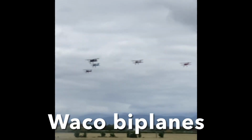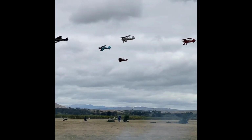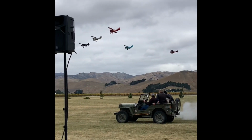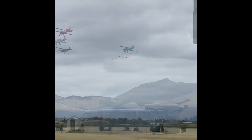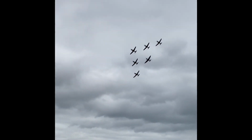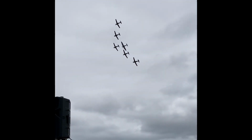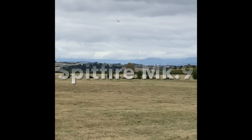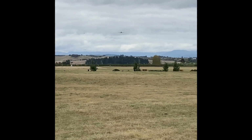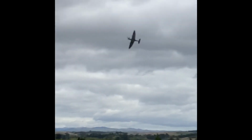Okay, here's our Waco biplanes. So just to put this into perspective, the Waco was never... It's such a fantastic sight to see those brand new training aircraft in line with the iconic shape of the Spitfire there. What's going to happen now is the force, and it actually saw active service in that conflict too. So this is one of very, very few Spitfires still airborne that has seen active service in two different theatres of combat.